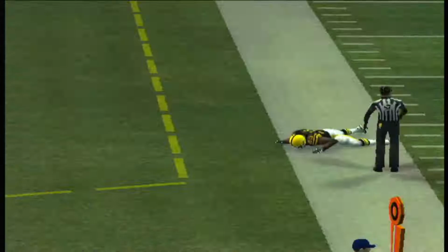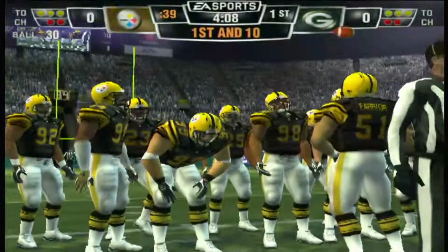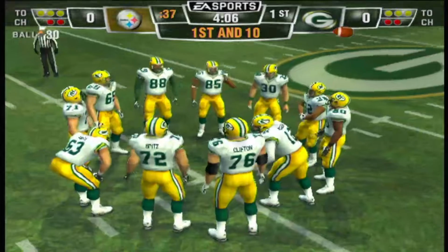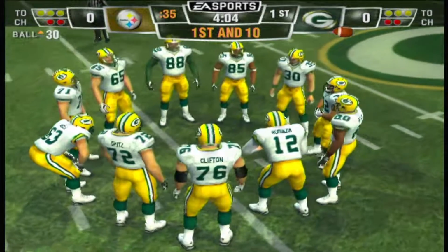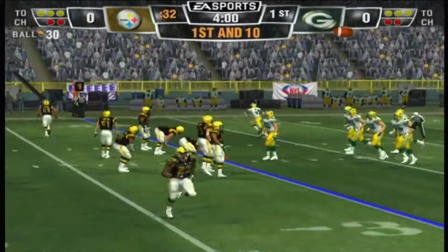That was a great hit. He wasn't getting away from that one. First down, 10 to go. On the 30-yard line.